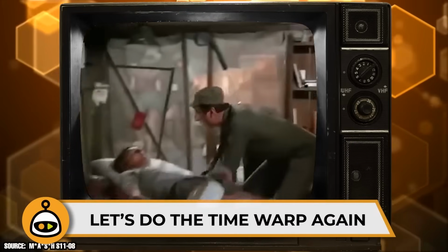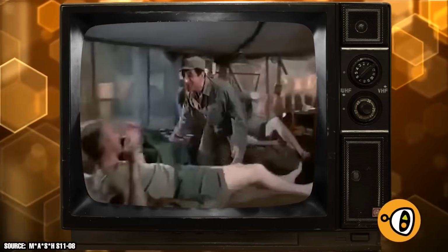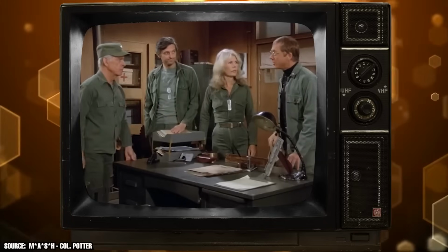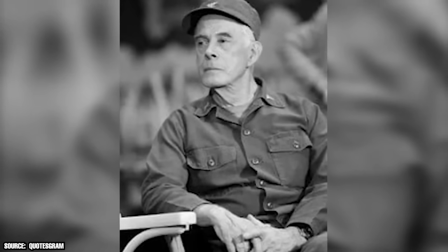Let's do the time warp again. A time warp seems to have taken hold of the world and Colonel Potter's family in MASH. Initially, Potter's only child was a son, whose wife had a daughter. But as the series progressed, Potter suddenly had a grandson named Corey, who grew from a newborn to a 5-year-old in the blink of an eye. And strangely, by the end of the series, Potter's child had become a daughter.